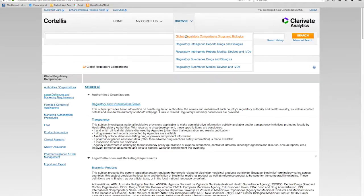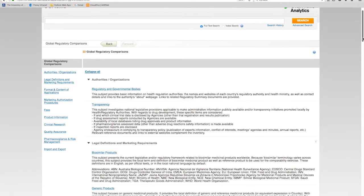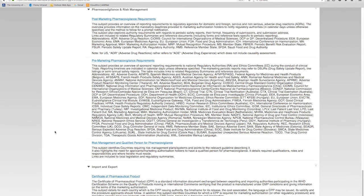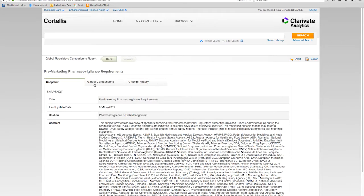But then we could have a look at the comparisons and say, okay, say I'm running my trial in Australia, but also we could pick a few Asian countries and maybe the US. Then how can I align my reporting to make sure that I'm compliant across all those countries? So we have a few topics there you can view, but we'll go straight to pre-marketing pharmacovigilance. So that would be around what do I need to report for clinical trials, so before the drug's been launched.